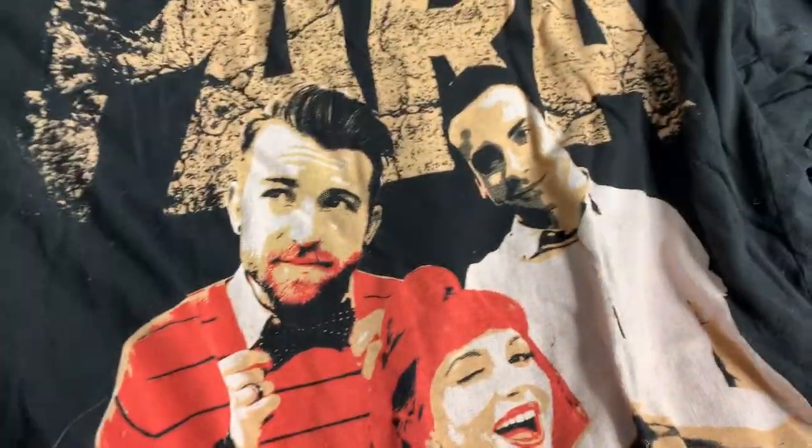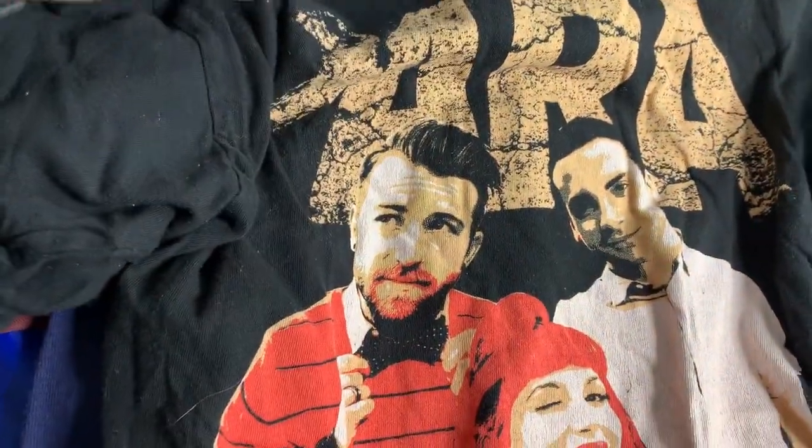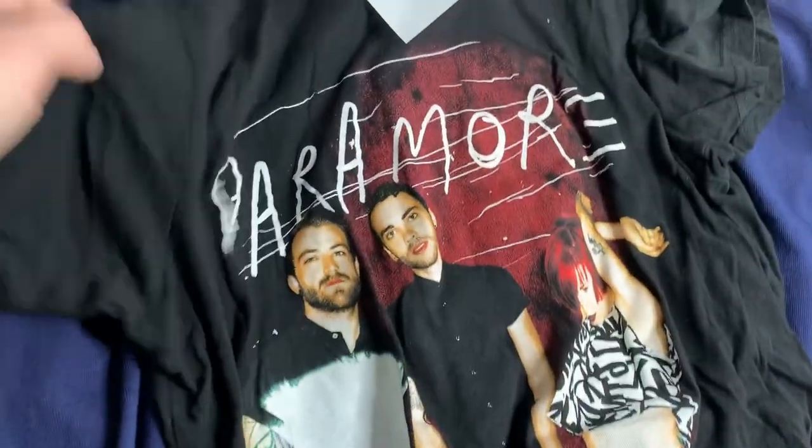I think these are actually women's shirts. Picked these up because they were 99 cents. With tax and everything, they ended up being $1.20. So this one's kind of cool. Here's another one similar.